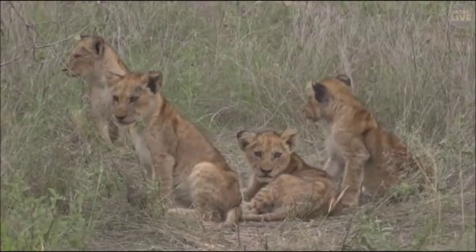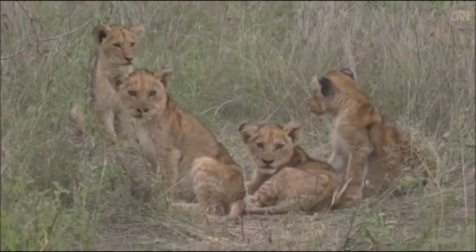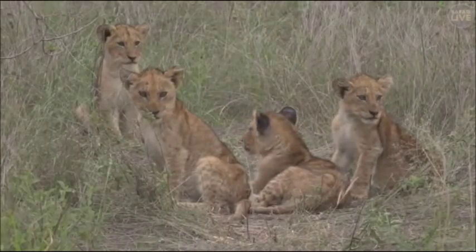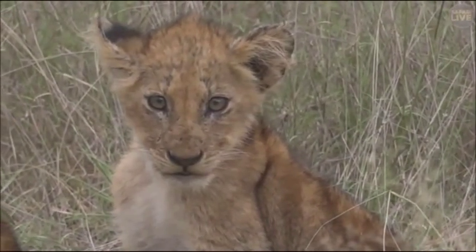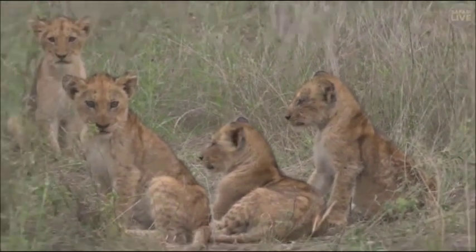Now, what is going to get tricky, we are on a main road here, and because it is a boundary, multiple vehicles can traverse this area. So what I'm thinking of doing is, we've had a great view, and we are quite close to them. So what I want to do is go and maybe look at the other ones and open up a little bit of space where these cubs are, where it is going to be a lot more busy on this main road.